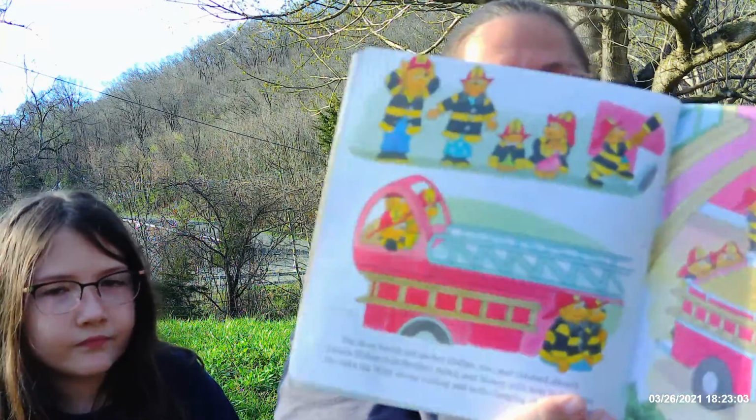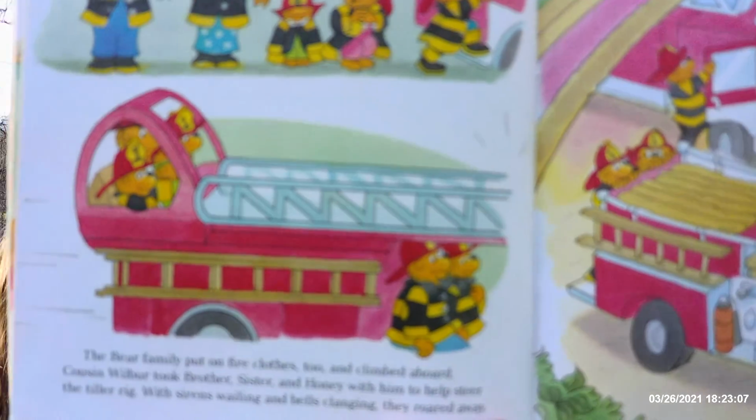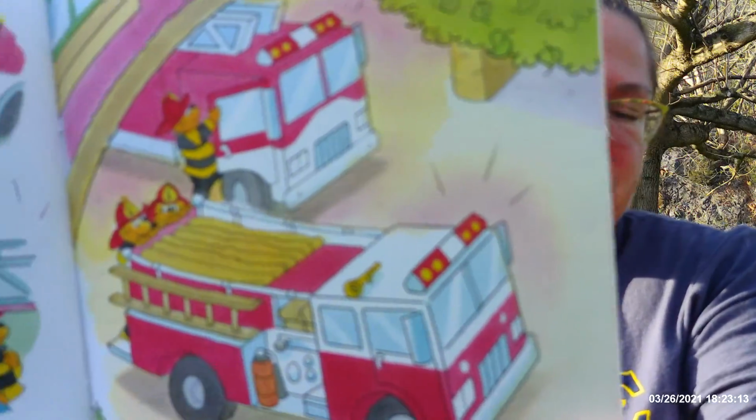The bear family put on fire clothes too and climbed aboard. Cousin Wilbur took Brother, Sister, and Honey with him to help steer the ladder rig. With sirens wailing and bells chiming, they roared away. See, they got all their clothes on. And then they're roaring away. Off to the fire. I hope they get there to put it out in time.